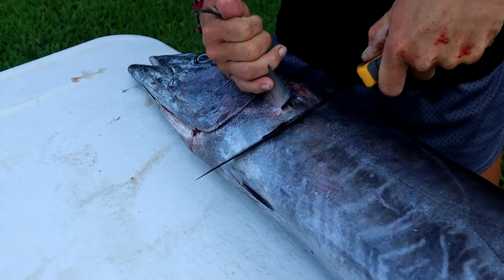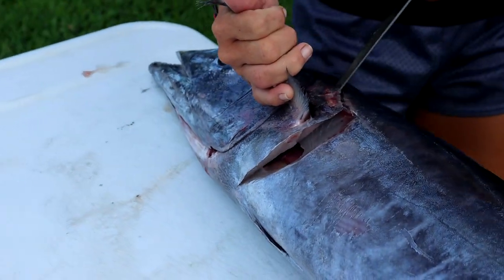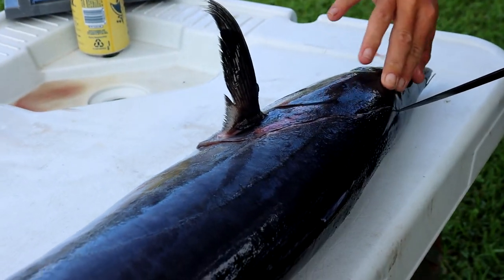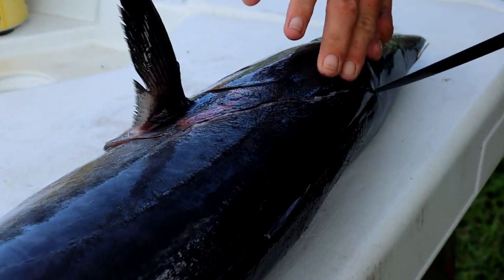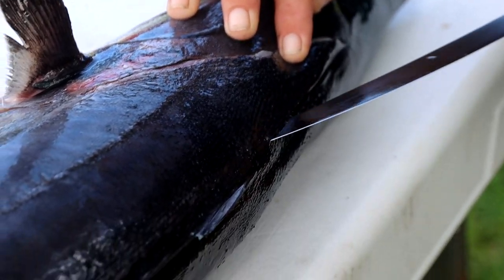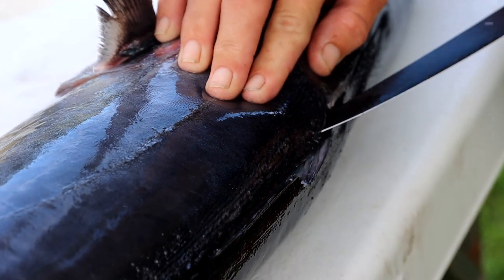All right, so right behind the pec fin, and then just angle it up towards the head here. Into the head. Of course, we want to get as much head meat as possible, and you can just feel where it goes from hard to soft where the meat is. And then just turn that blade around and wait till you see this delicious meat.